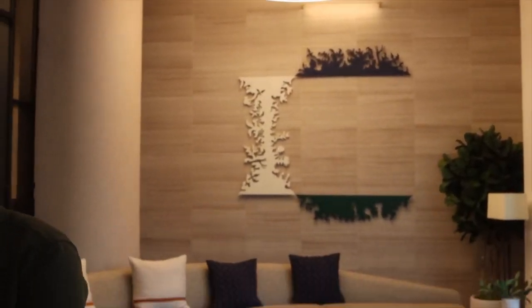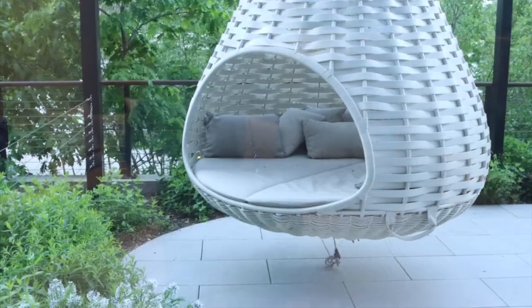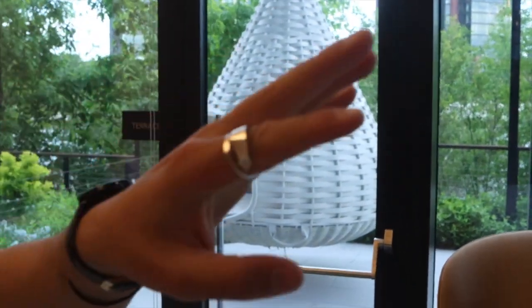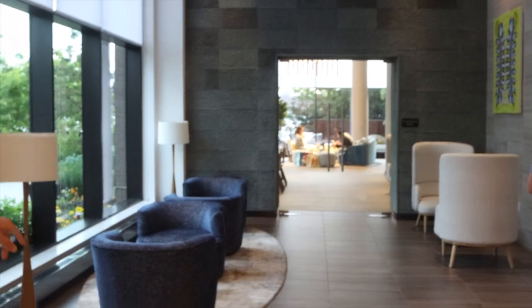Right here, you'll see art everywhere, and all of it is sourced from local artists. We're right now at the South Tower. This is more of the lounge area. As you can see on the terrace, you have everything from hammocks, and it connects directly to the water. And as we go to this space right here, you're going to see the co-working space.